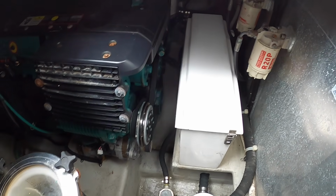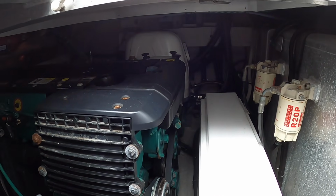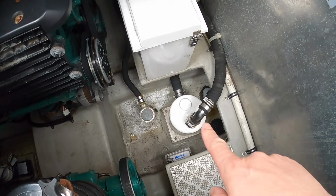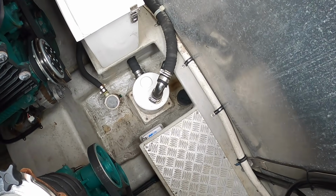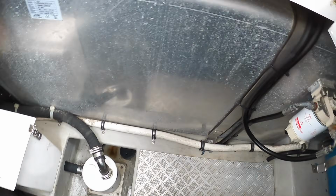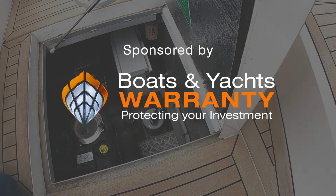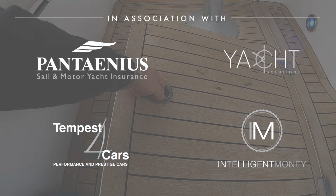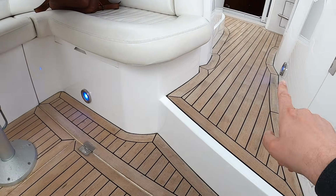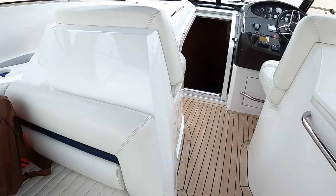Batteries are in here. That's what's in that box just there. There's a generator. I don't know whether you can see it, but it's outboard of that engine, that white box on the outside. That's the 240 volt generator, runs from diesel. You've got obviously bilge pumps in this area. It's all pretty clean for the age of the boat. Fuel filters are in here as well. Superb. So there we go, all low level lighting in here as well. It's all very nicely done. Let's go and finish up at the helm.